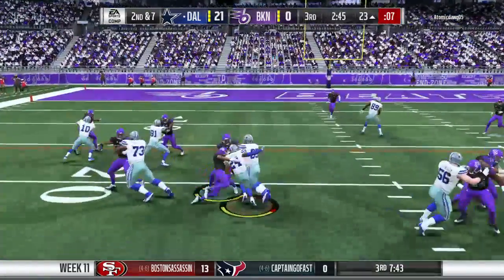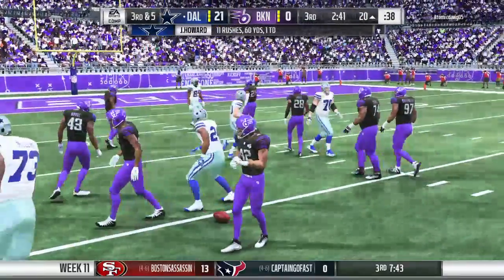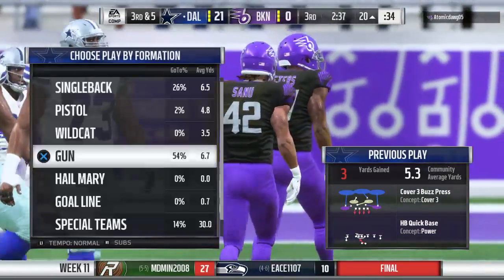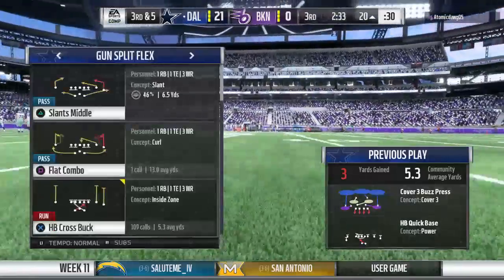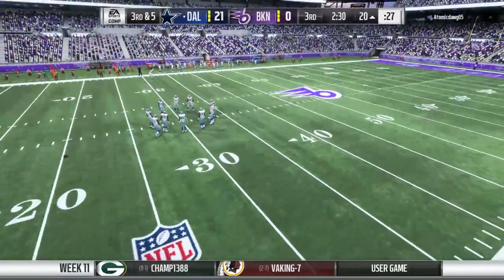It's Howard. And able to get about 3 as he's taken down right at the 20. They're in a pretty good spot right now with a convincing lead. I think this is where they put on the boxing gloves, start to try and pound them into submission. And the offensive line, they've controlled this game. I don't see why that trend would change now.